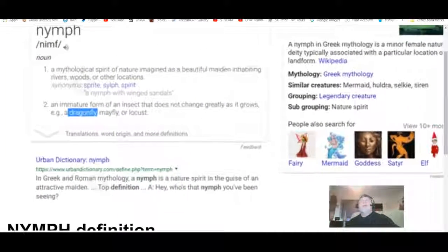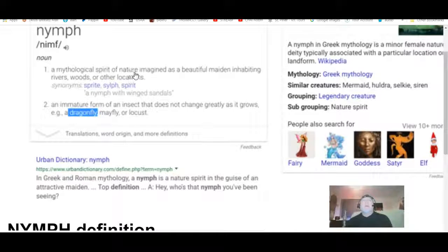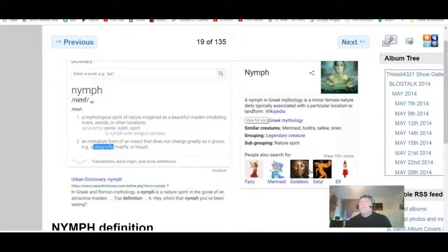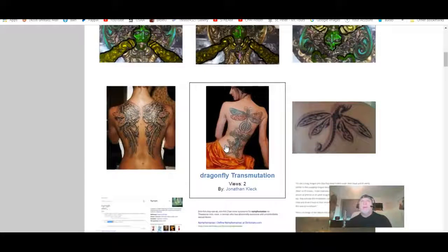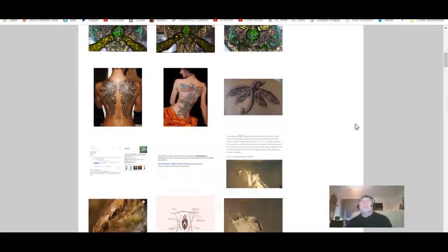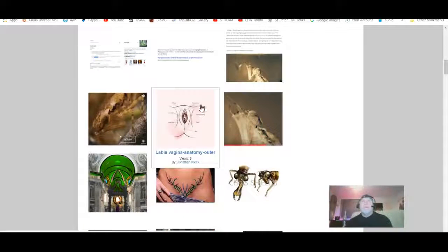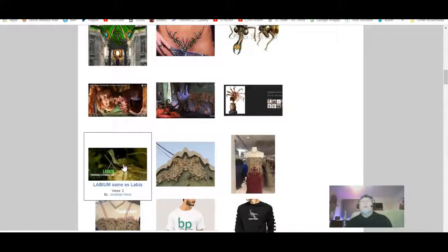Here's another definition for a nymph. A mythological spirit of nature imagined as a beautiful maiden inhabiting rivers, woods, or other locations. Synonyms: nymph, sylph, sprite. Okay, so it is an immature form of an insect, and it's also a beautiful maiden, a spiritual, beautiful maiden. Remember the immature form of an insect because that's going to be super important here. And we're just going to look at one of these folders that I want to show you. I want to go right from this image right here from the female anatomy to a nymph anatomy.